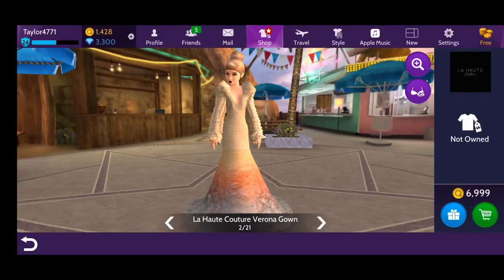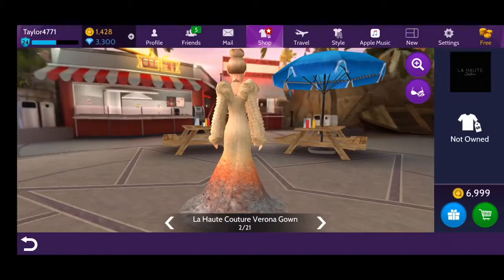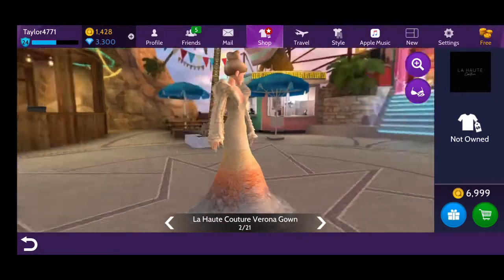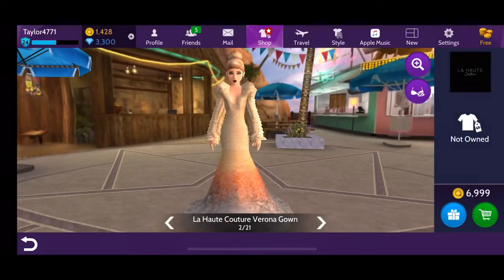So I'm not a massive fan of the sleeves or even the shoulders. I don't mind the shoulders actually, if there was no sleeves or something. But the sleeves kind of put me off for this dress, but I do still like the colours and I still think it is a nice dress. If you have the money, because it is quite expensive.